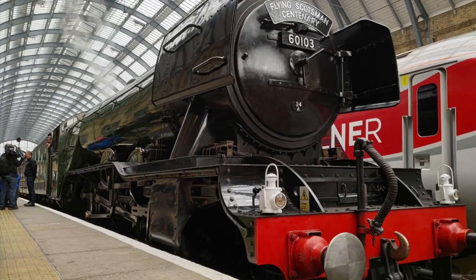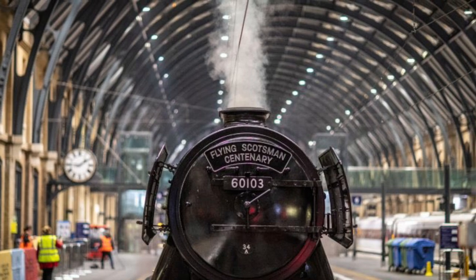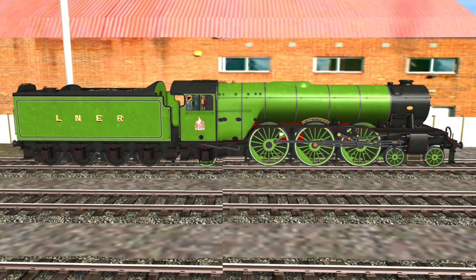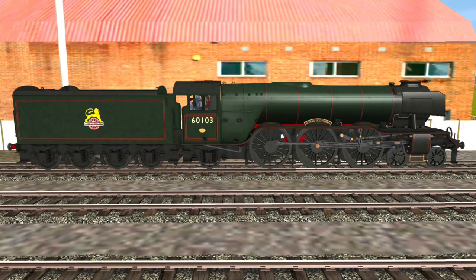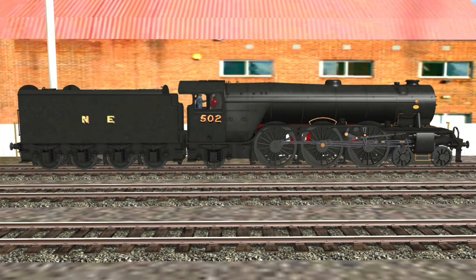A full century has passed since Flying Scotsman rolled out of Doncaster, and in those 100 years, the world and society has changed and evolved, and Flying Scotsman changed with it. The locomotive we've come to know and love has seen and done many things, and has changed aesthetically and mechanically so much in the span of only a century.